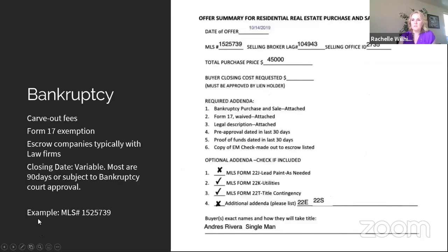The last slide, I think, was the bankruptcy. I'll quickly go through bankruptcies and then we'll wrap it up, and I'll save land for next week's session. But if we go to the MLS number, if we have one that we can show you, bankruptcies have carve-out fees. They're not for every buyer. Sometimes you can get a really good deal in a bankruptcy. You just need to know how to talk about it.